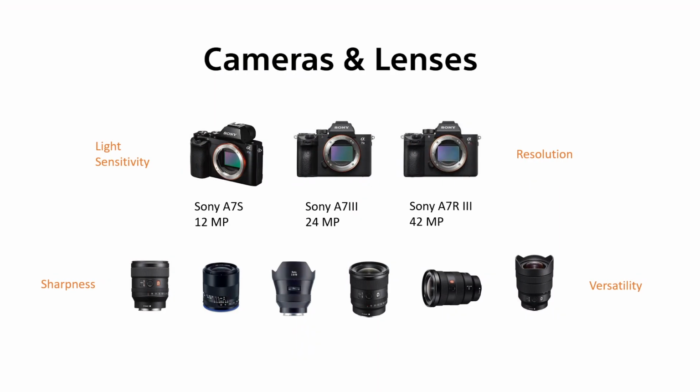That is such a beautiful camera for night shooting. I sometimes reach for the a7 III. It's just that mid-ground between the high resolution of the R3 and the light sensitivity of the a7S. I also use it for video. It's a beautiful camera. I recommend it to anybody who's just starting out, or maybe it's their first full frame camera. It's got a lot of really great features.